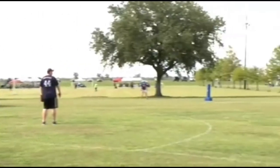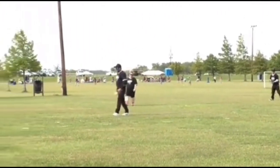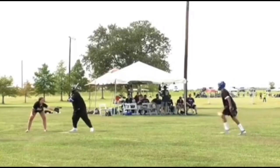Popping up over the pitcher and just short right in the front. See if Rich can grab this. And this time Rich has got that one. There was no fumble at all.